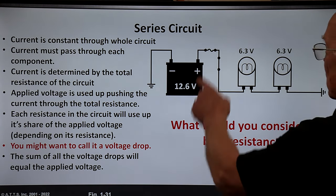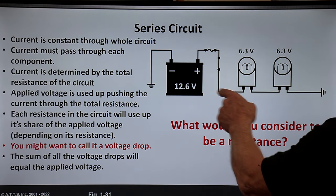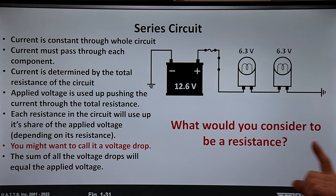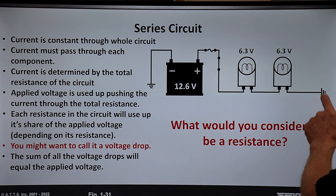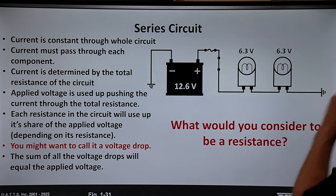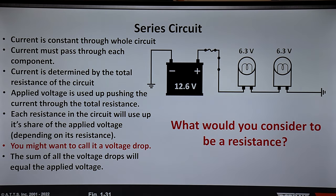Those electrons are going to start here, go through here, through here, through here. They're single wire systems, which is what we have in the trucks. The chassis is your ground over here. So pretend here's your chassis, and then you could have dedicated grounds going to components.